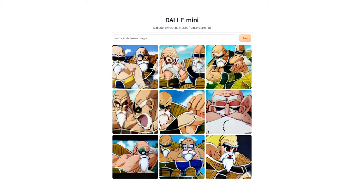Master Roshi beats up Nappa. And now these two are fused. God damn, I love the bottom center, especially the left person on the bottom center. It's Roshi Nappa. It's great. Oh my god. Yeah, these are all good. It got Master Roshi really well.